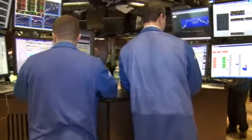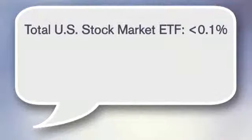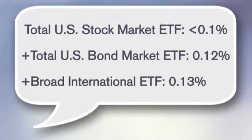Here are 3 suggestions. First, stick to ETFs that invest in broad-based indexes. ETFs make great low-cost building blocks for a broadly diversified portfolio. For example, by investing in a total U.S. stock market ETF, you can get the entire U.S. equity market in one shot at an annual cost of under 0.1%. Add a total U.S. bond market ETF and a broad international ETF, which you can get for as little as 0.12 and 0.13% respectively, and with just 3 ETFs, you've got a totally diversified portfolio at a very reasonable cost.